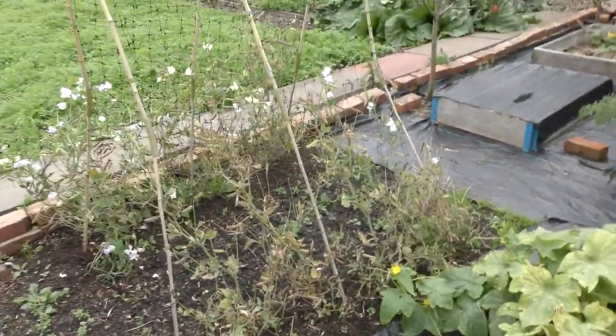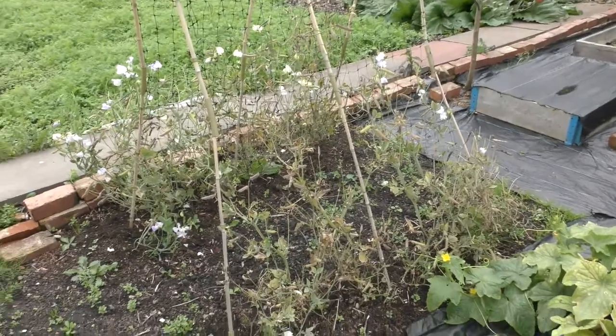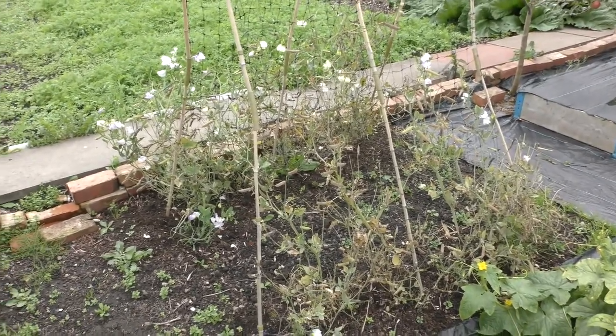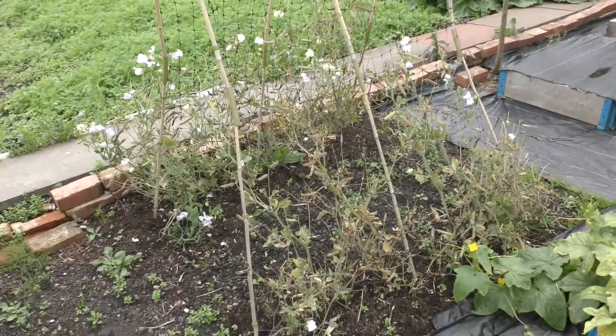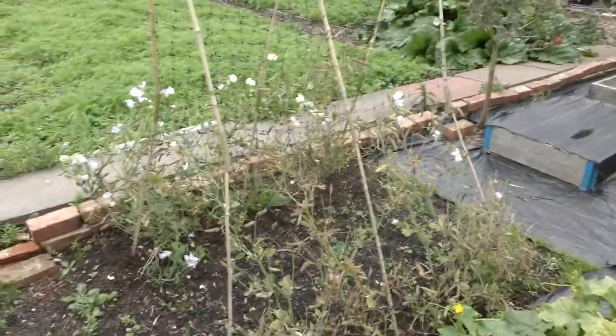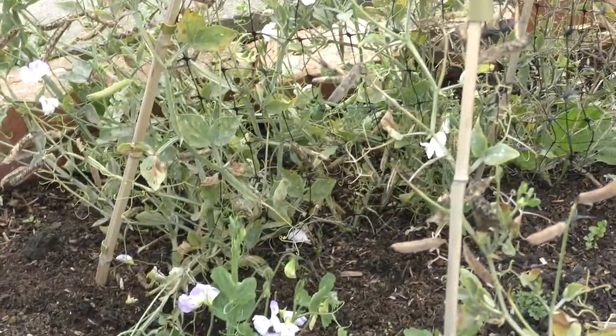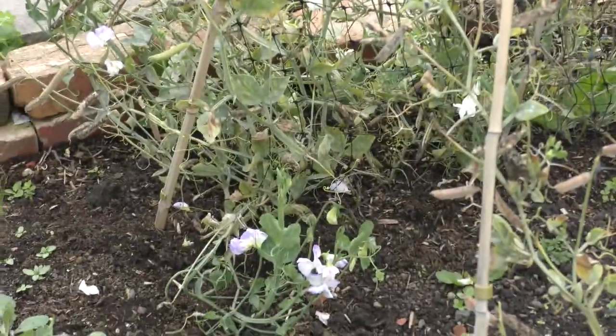Over here we've got the sweet peas. These were trialled for Mr. Fothergill's. These were at Lady Salisbury. To be fair, they produce a good show of flowers. You can see you've got ranging from white to a delicate pink colour, a bit of lavender, so a violet-y colour as well.